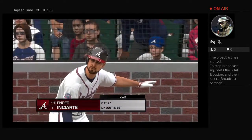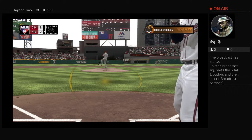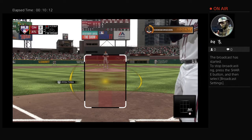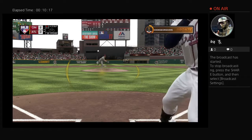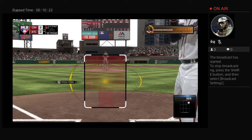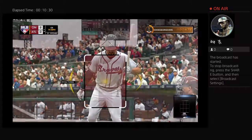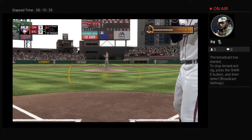Ready for another chance, leading off the bottom of the fourth for the Braves, center fielder Inciarte, number 11. 0 for 1 for him. Cut fastball inside, ball 1. The windup and the 1-0 pitch. A high fastball is in there. Checks his swing here, but he does so in time. You know, I think that off-speed pitch fooled him a little bit, but not enough. He was able to hold back.